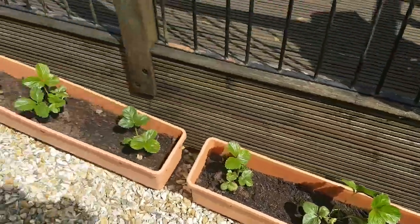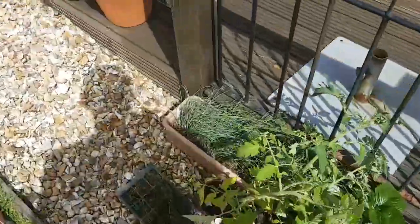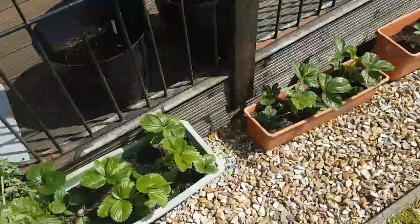Strawberry plants are there, coming on well. Some leeks there, they definitely need watered. I'll bring them outside because the greenhouse is just getting too hot.